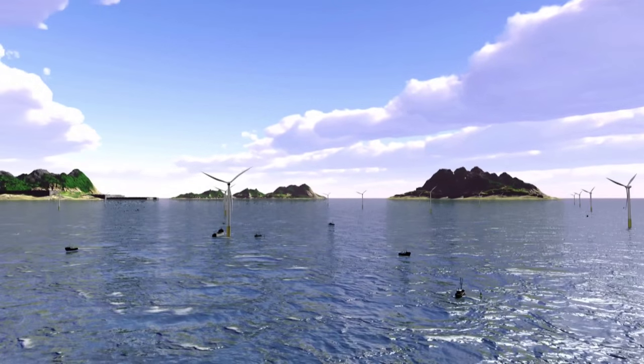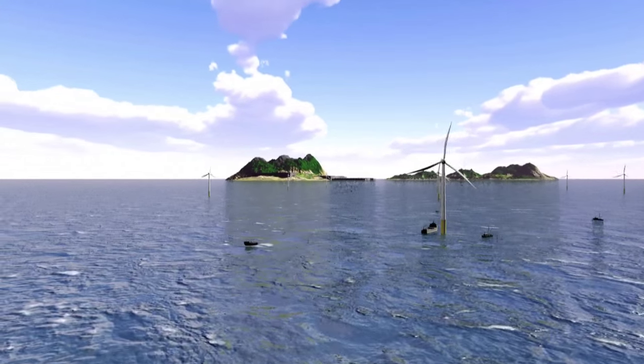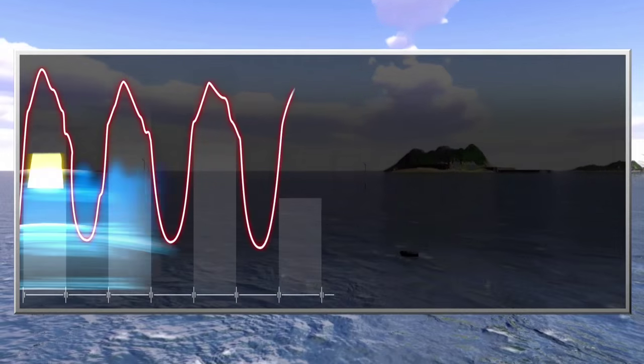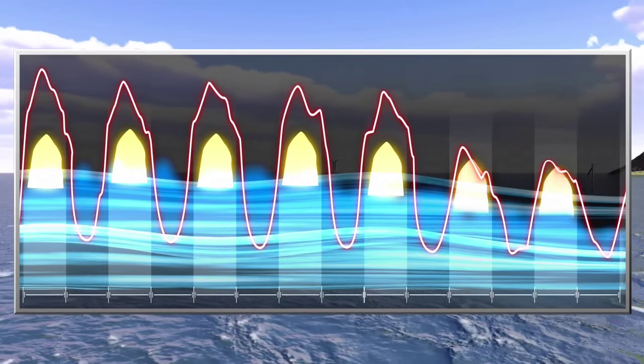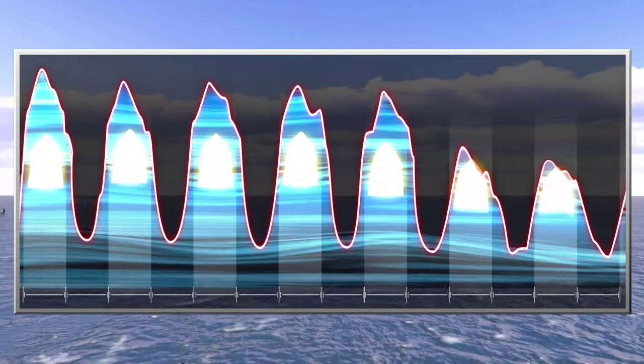Combined with solar power and energy storage, offshore wind can also power islands and archipelagos. While solar power helps meet peak loads, energy storage allows the power to be time-shifted to periods of high demand.